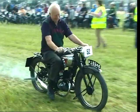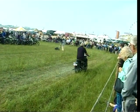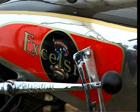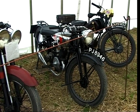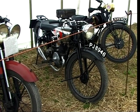Earlier, we looked at two Excelsior motorcycles built just after the turn of the last century. This one is a little younger. It's a 1932 148cc Excelsior Pioneer. Excelsior had a reputation for well-designed machines, and I think this one is a fine example of their between wars range.